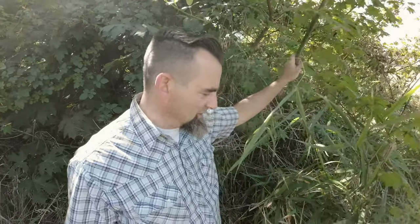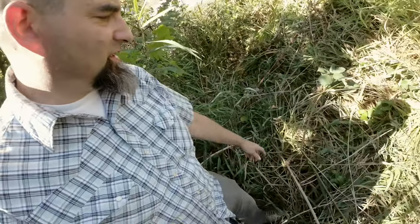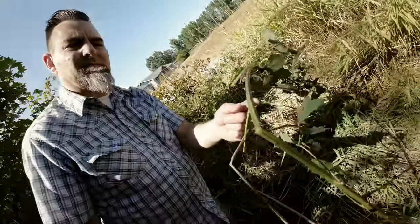It's well over your head in most spots. There are sticker bushes that are stuck to my pants right now. You can see right here, you got sticker bushes everywhere. Welcome to Western Washington, by the way. If you don't like sticker bushes, they'll show up. They'll be here. Coyotes, sticker bushes, all of it. It'll all be here. Anyhow, this is what the brush looks like.